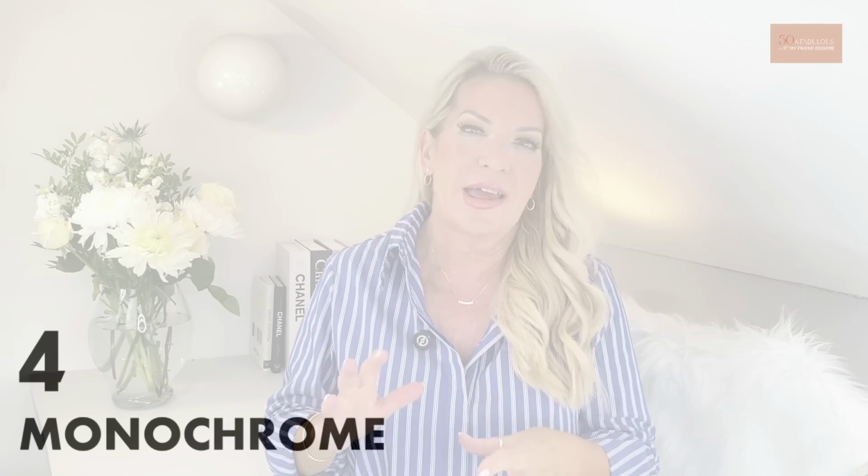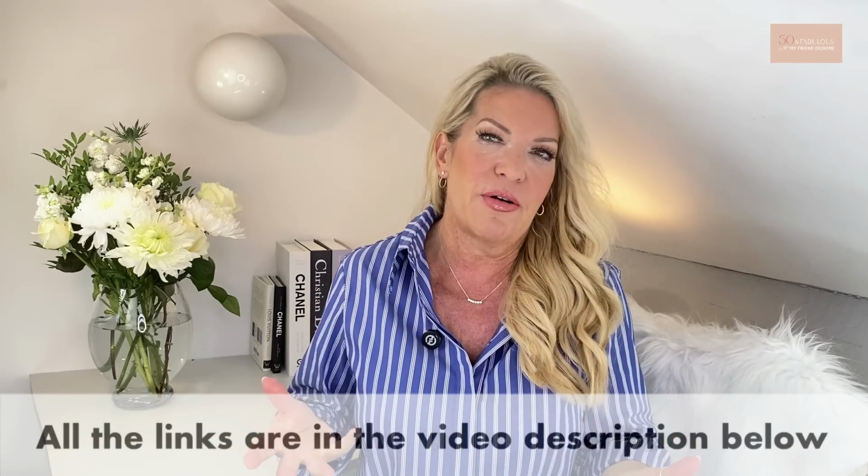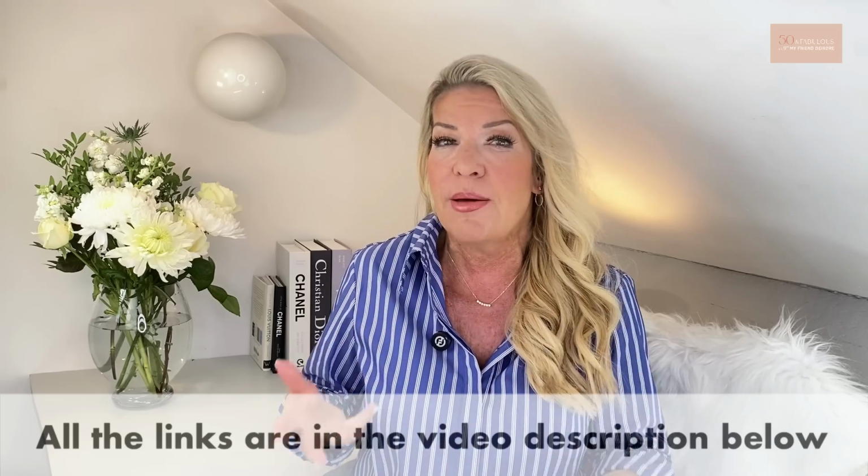Okay, on to my next way to look timeless and classy, and it is by wearing my number 4, monochrome. I really think that for the ultimate put together, timeless and uber classy look, go for monochrome, or near monochrome anyway. When you style up an outfit with colours or tones from the same colour family, there's a strong cohesion about the whole look and a real refinement as well. So have a look at it here in my look 3.